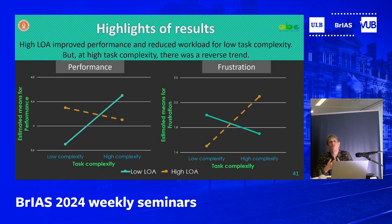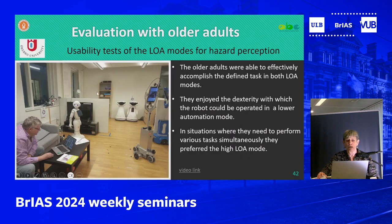We don't want to take from them. We don't want them to give the robot everything to do, because then they're not engaged, and then they will deteriorate in their tasks. So this is for different task complexities. But what you can see here is that for the high complexity, on the right, there was a reverse trend. So if the task complexity increases, yes, then you want more automation, more autonomy. If the level of complexity is low, let the user do it. Okay, so you need maybe an adaptable robot.